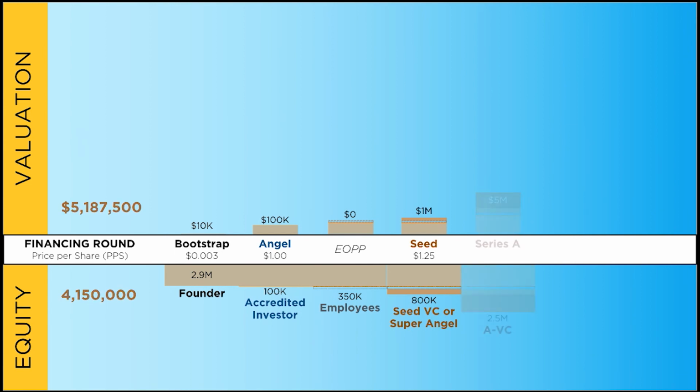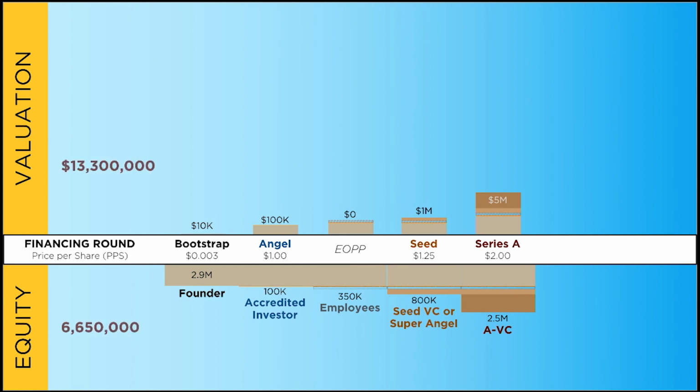You go out and raise an additional $5 million in a Series A from a VC who focuses on that stage. For the $5 million, you issue 2.5 million shares of stock. In this case, the VC has asked for preferred stock with certain special rights, but ultimately those preferred shares will turn into common shares, so we won't worry about those details right now. Those numbers mean we raised our A round at $2 per share. That means we now have 6,650,000 shares and a valuation of $13.3 million.